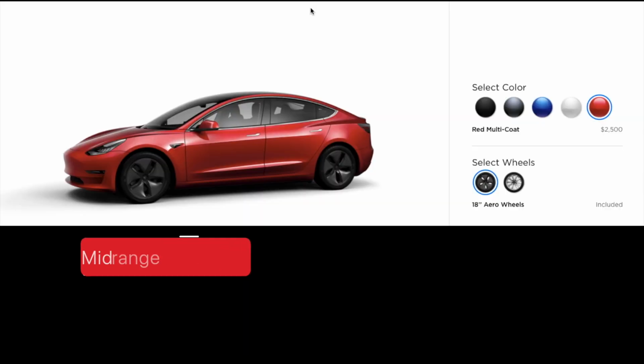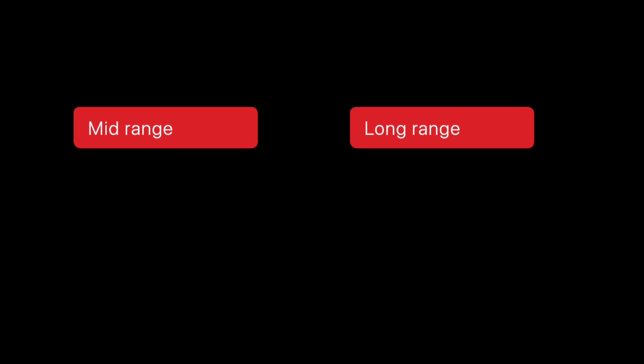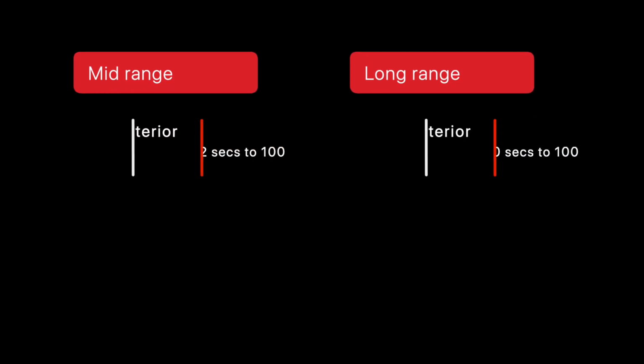All right, up next, let's cover the mid and long range rear-wheel drive models, because they both actually had the premium interior, which if you've been following Tesla, you know exactly what they've got.